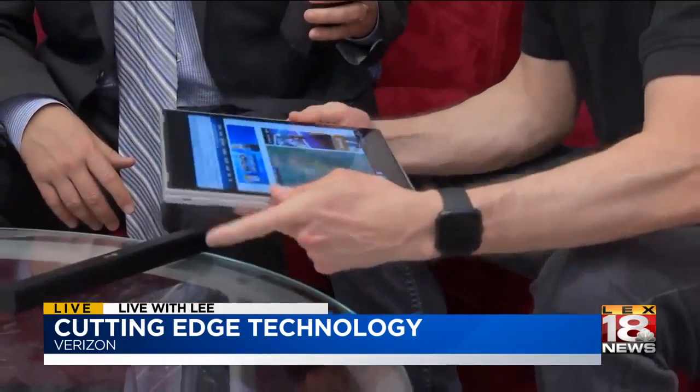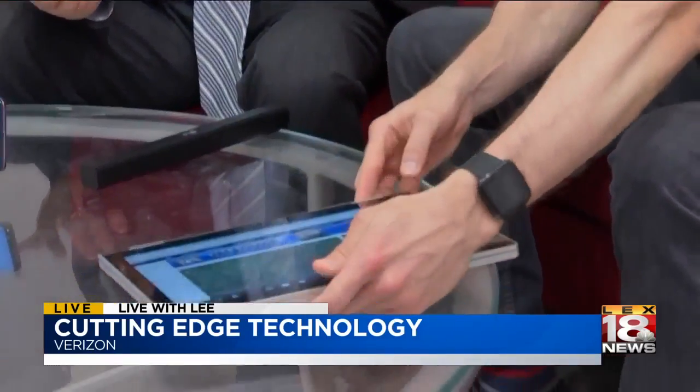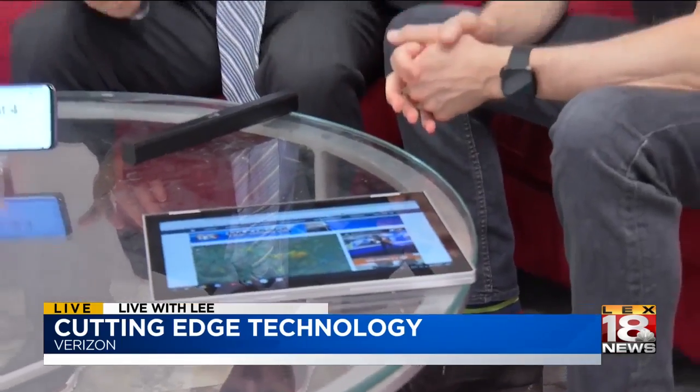And if he's worried about space, look how slim this gets. And now it's a tablet, and we can use it just like that. So I love it. Like I said, very nice and portable. 10 hours of battery life, so it's going to last him all day as well. Nice. All right. This next one is interesting.